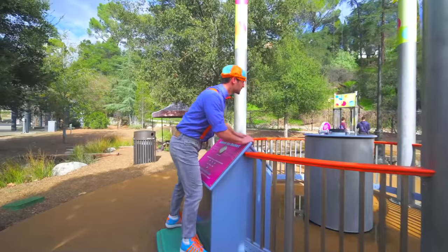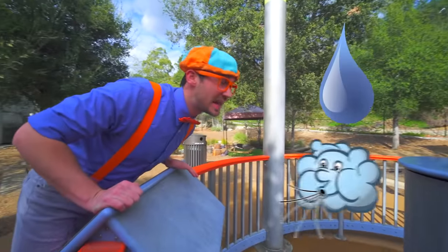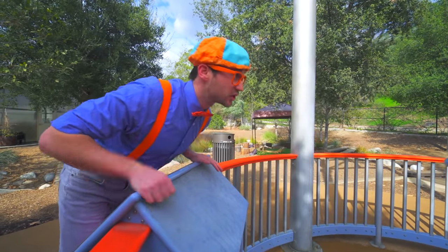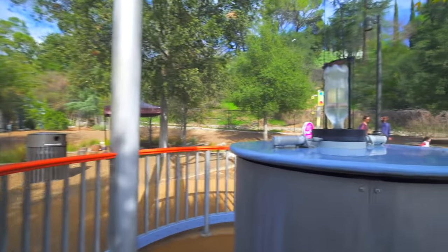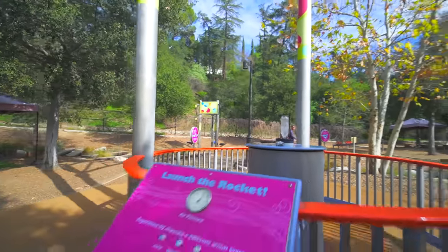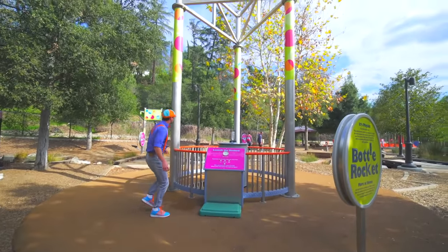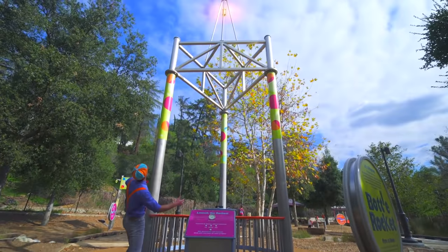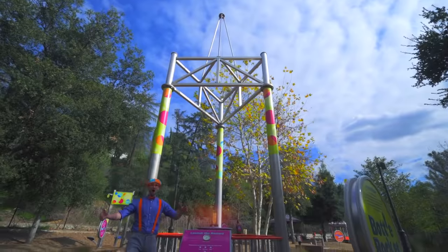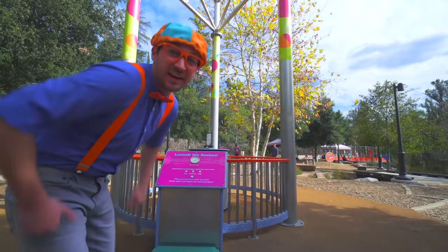Look at this. See the bottle right there? It's gonna fill up with water and air, and it'll create a lot of pressure. Look. Okay, get ready. Whoa, did you see that? That was awesome.